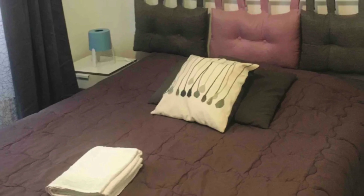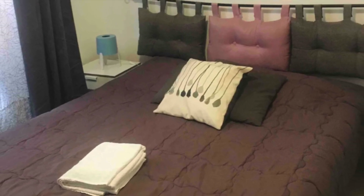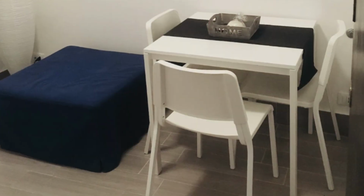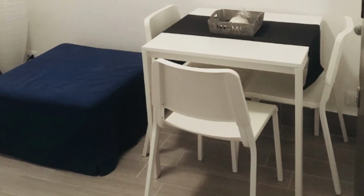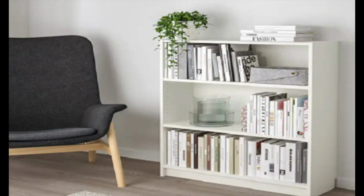The apartment seems to be in very good shape. It's tiny, only about 60 square meters, about 650 square feet, but it's in good shape. Simple furniture, looks like IKEA. That blue ottoman, I think, is the pull-out sofa bed. It's like an ottoman that flips into a sofa. But overall, the apartment seems to be nice and clean.